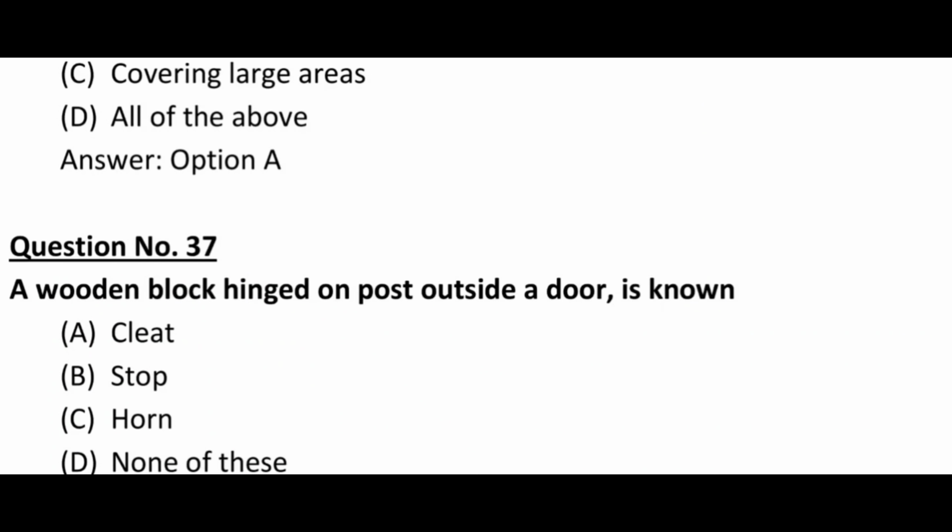Next question, a wooden block hinged on post outside a door is known as A, cleat, B, stop, option C, horn, and D, none of these. A wooden block hinged on post outside the door is known as cleat.